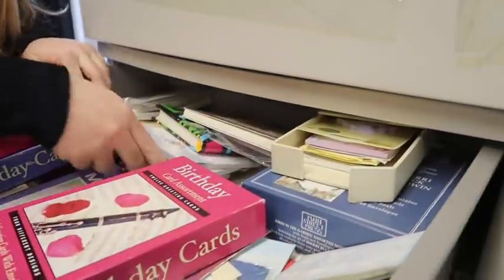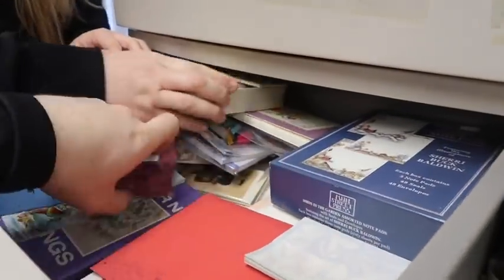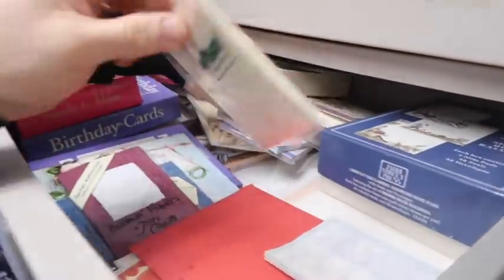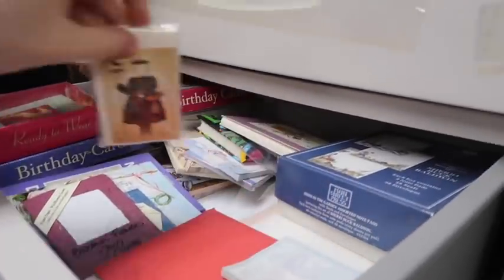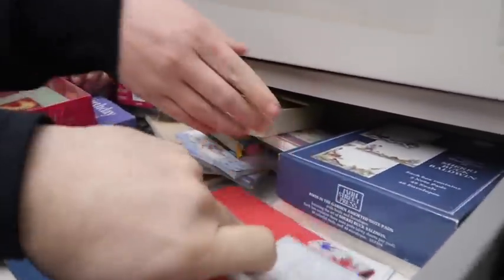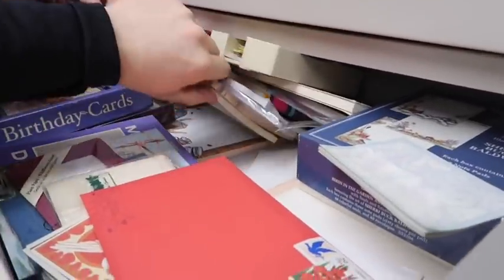The rest of it is just either paper or cards. They have a lot of cards in there. What is this? Just a little... And post-its. So you can use post-its, but not right now. They have just a bunch of cards in here. Paper.